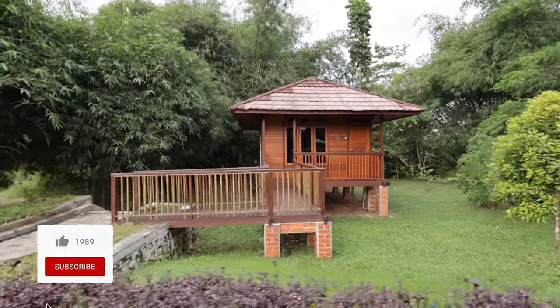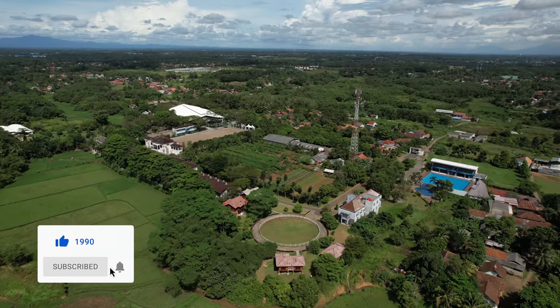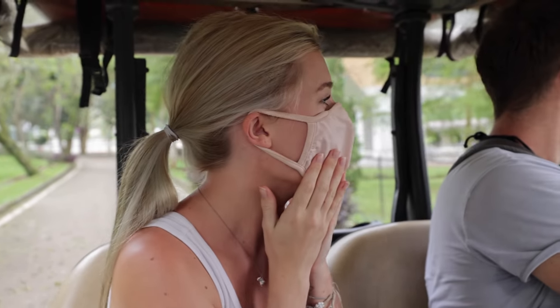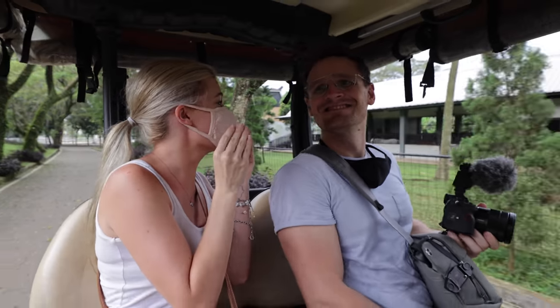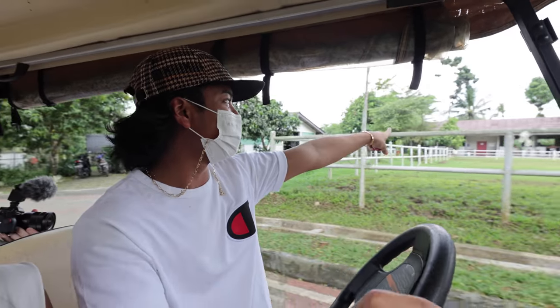So we're now heading off to do a full tour of the facilities here, just to check out what's available. No! This is so cute! Oh my gosh! I've never seen ponies like this. That's so cute. As you guys can see from the statue there.